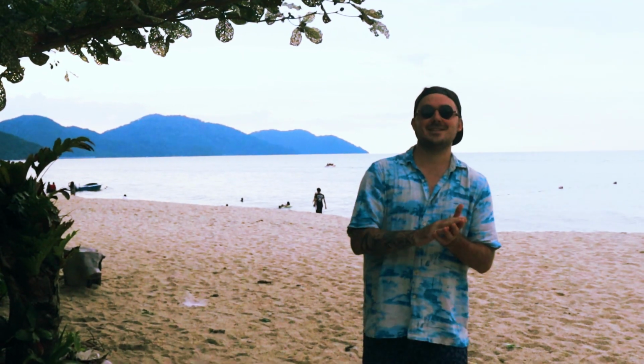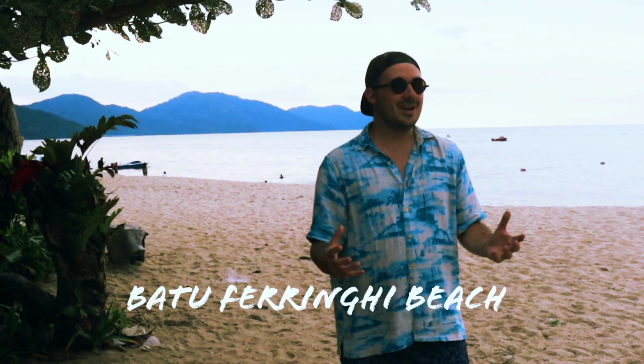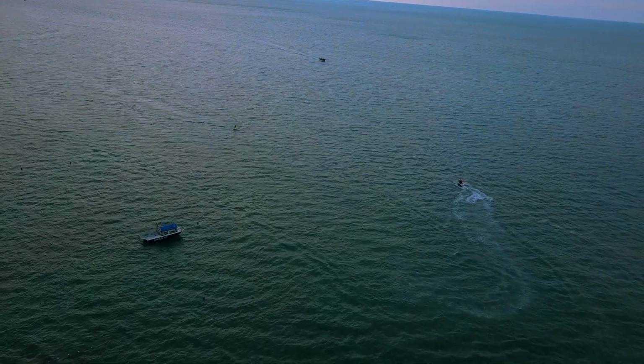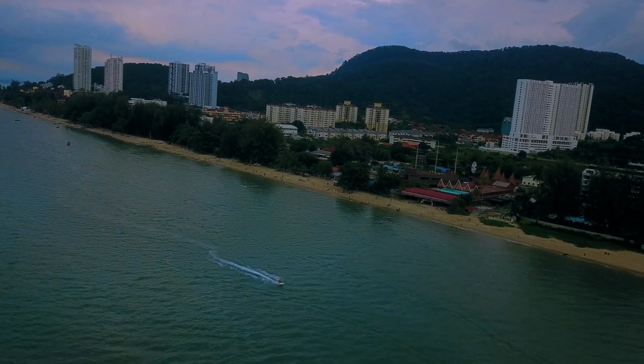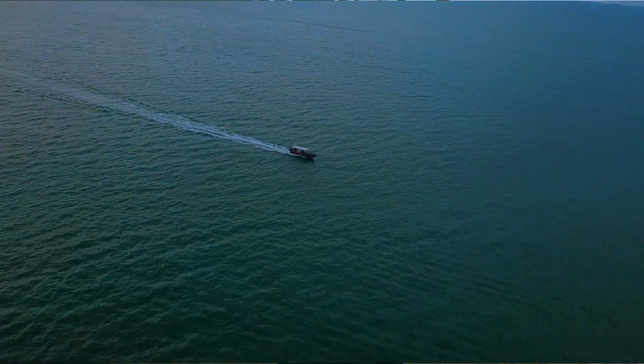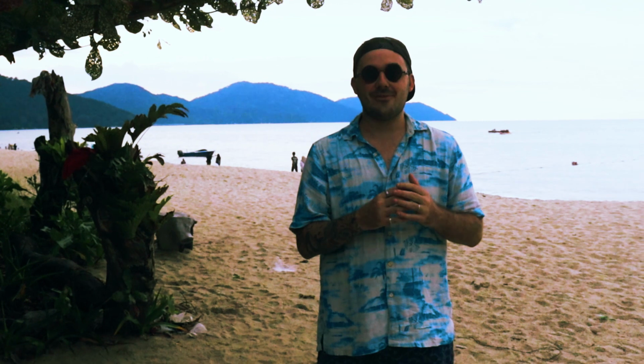Right, okay, so guys, the last thing on my recommendation list to do in Penang is come to the beach. Now, you can do loads of cool activities here. You can go jet skiing, you can go paragliding. There's a few beach bars, you can just sit, have a little bit of food, have a few drinks. It is a really cool place to come and definitely something you should do while you're here in Penang.